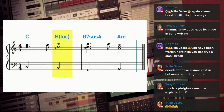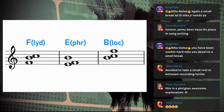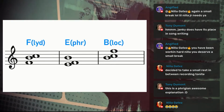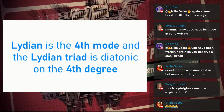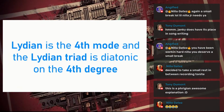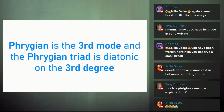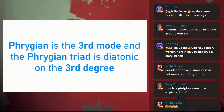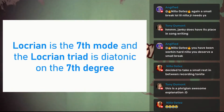And what you may have noticed, in fact, is those degrees where we can build the chord diatonically correspond to the degree on which that mode is usually made. So the Lydian mode is the 4th mode of the major scale, and we can find the Lydian triad on the 4th degree of the major scale. Phrygian is the 3rd mode of the major scale, and we can make the Phrygian triad on the 3rd degree of the scale. And Locrian is the 7th mode, and we can make the Locrian triad on the 7th degree.